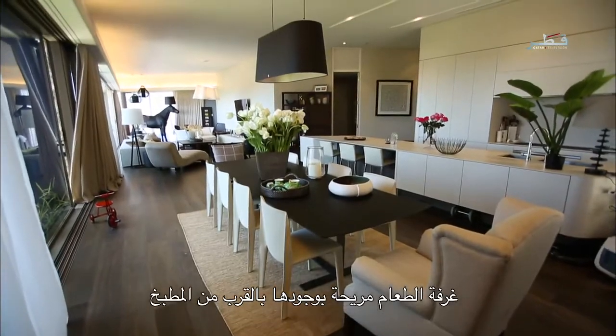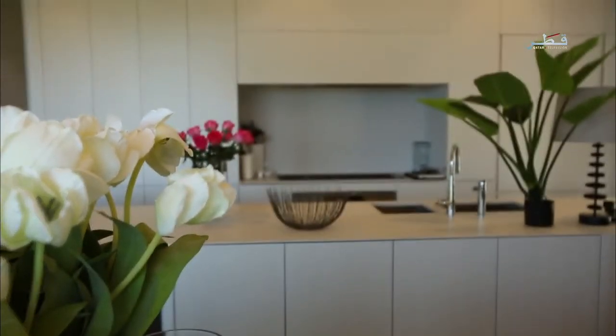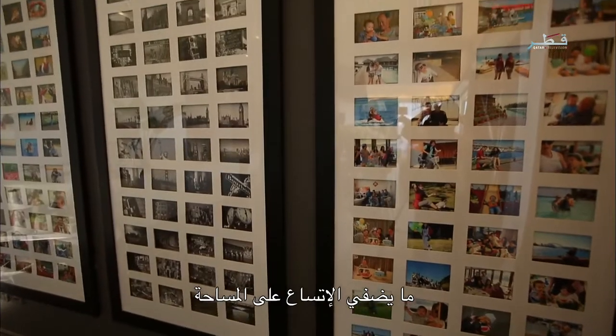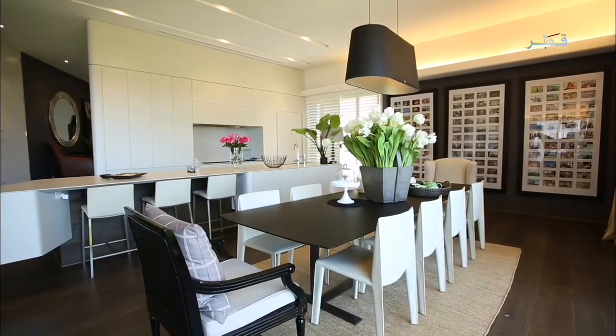The dining area is very convenient, close to the kitchen. It has this dark wall at the end. It's expanding the space. It just gives you a feeling there is more.